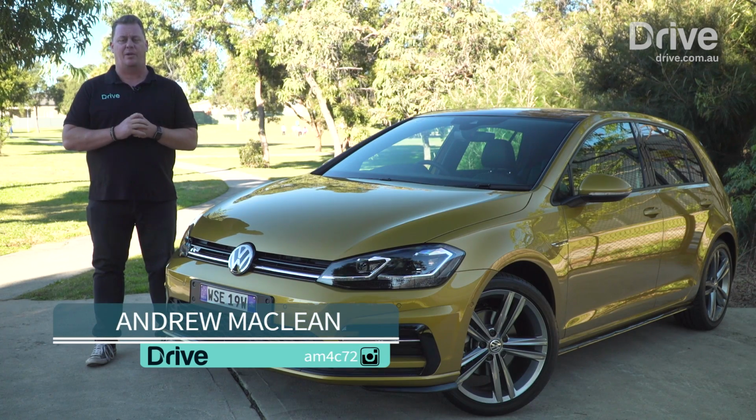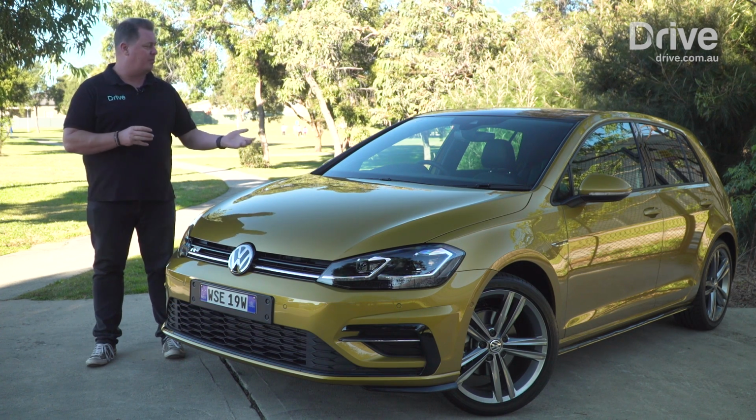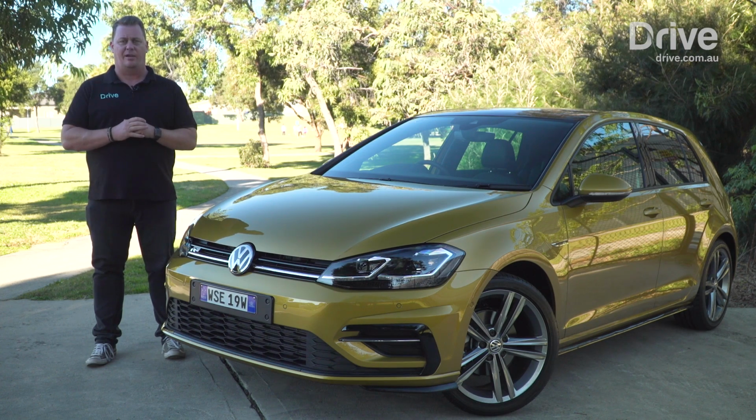The Volkswagen Golf might not be the best-selling small hatchback in Australia, but it is often regarded as being one of the best in its class. And the German brand hasn't rested on its laurels, giving its bread and butter small hatchback a midlife upgrade.